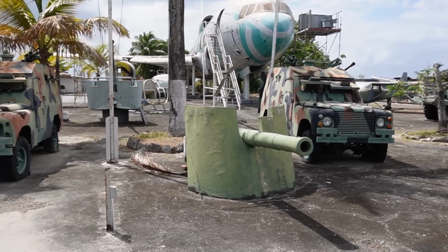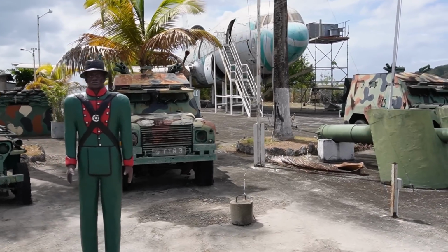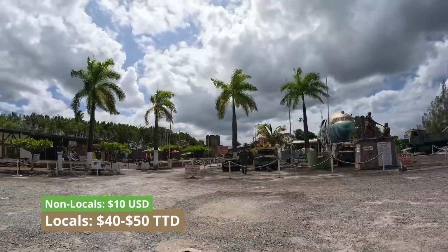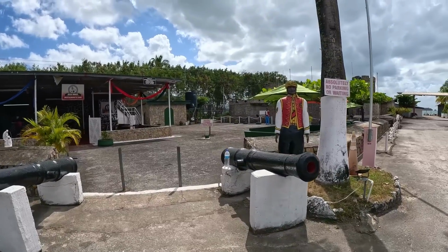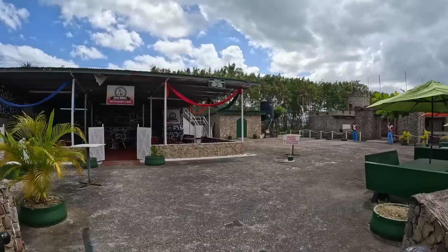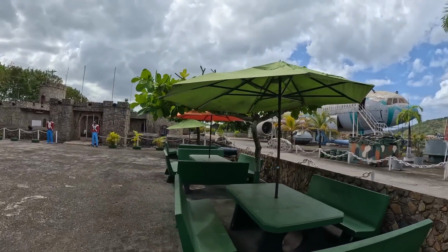Now, the museum opens from 10 AM to 5 PM on Tuesdays to Sundays, with a $50 entry fee for us locals, like TT. And kids 12 and under pay 40 TT. And there's ample parking, and you can also purchase food here, which we'll check out one of these days, from the bar called Old Navy Restaurant and Bar here at the museum as well.